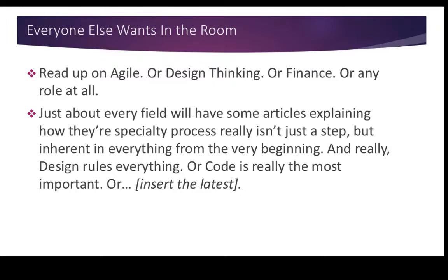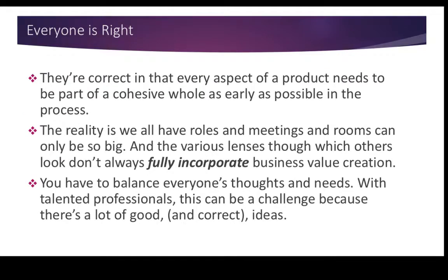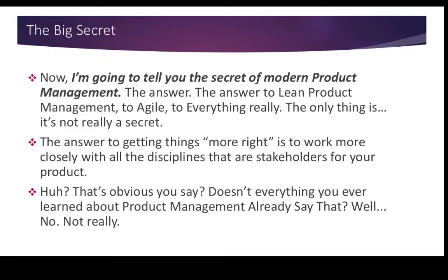Anytime you're looking at modern books or articles, they're saying there's design thinking, there's finance, there's code. We all should be up front. We should be at the beginning of the project process. Everybody wants to be in the room, okay? You have to balance everybody's thoughts and needs.